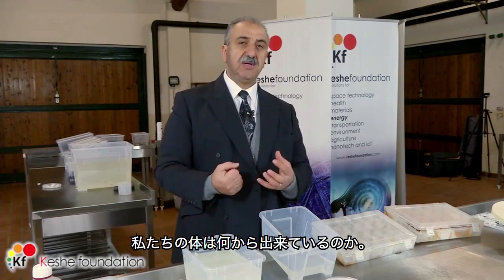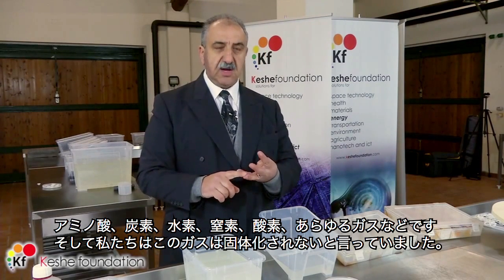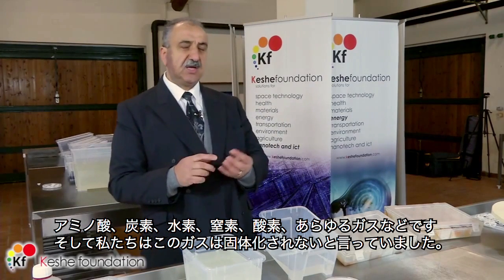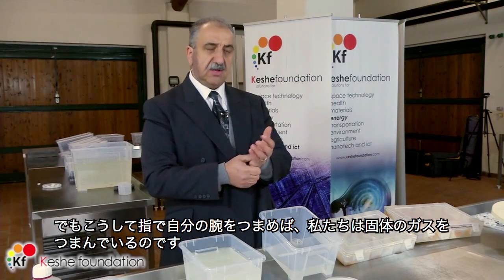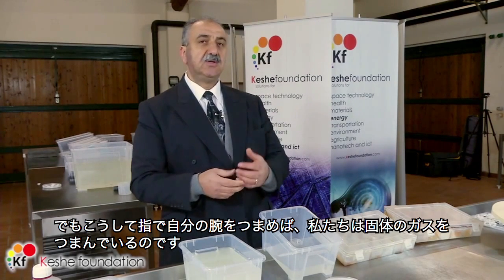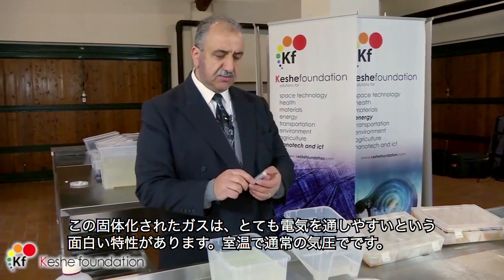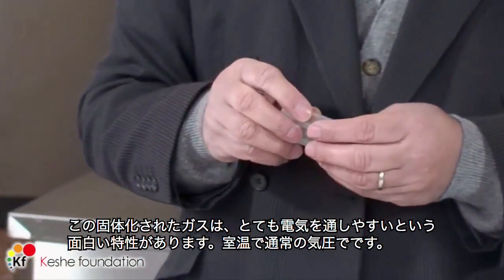Look at the structure of your own body. We are made of amino acids, carbon, hydrogen, nitrogen, oxygen, gases in the environment. And we say these gases cannot become solid matter. But the truth is, if you pinch your own flesh, you are pinching solid gases. So in reality, we never understood how this process is done, but now we can see it. The interesting thing is that these materials behave as superconductors. Best superconductors we ever knew at room temperature and pressure.